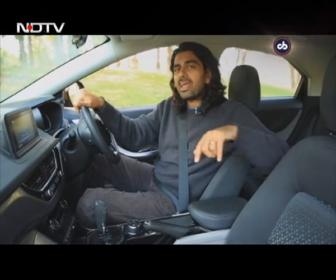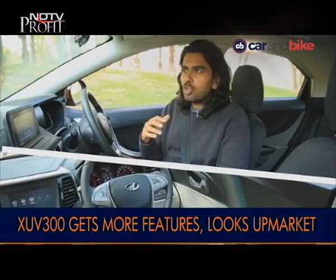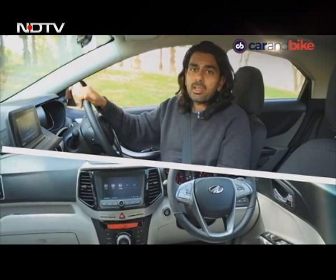But the good part on the XUV is that it kind of plays not on young, not on vibrant, but on classy, sophisticated and upmarket.